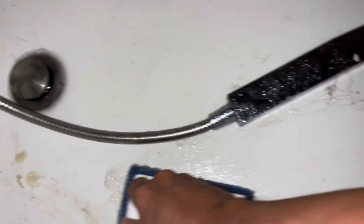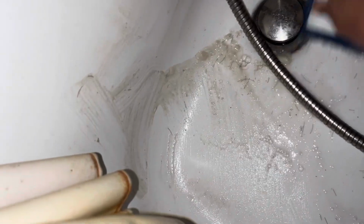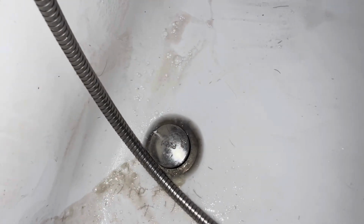The princess already took a shower last night, I'm pretty sure. The first thing I did was take the hairs that get stuck down there, which obviously aren't mine because you guys see my head. But you want to get rid of those hairs because if you don't, the water doesn't flush correctly.